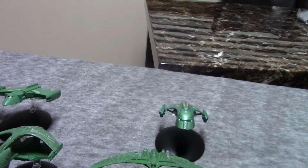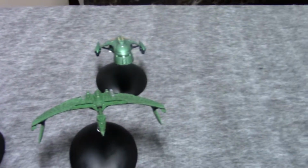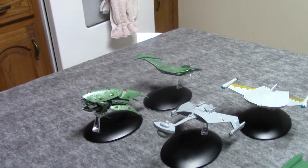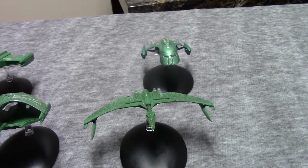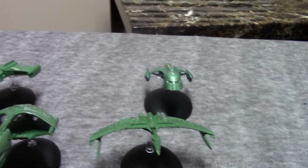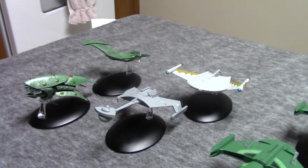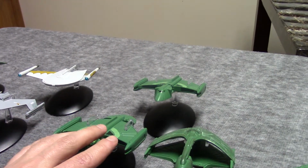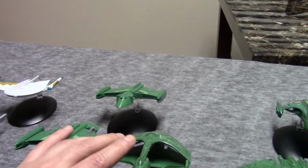For one thing, Eaglemoss doesn't have one yet of the Scimitar, or as we used to jokingly call it, the Scimitar. But that's technically a Reman ship. Anyway, not to mention a goofy one. These are the Romulans, and I think they hold a nice lineage. I guess less is more sometimes. I did get a little tired of just the Warbird, over and over and over.